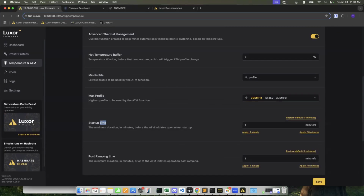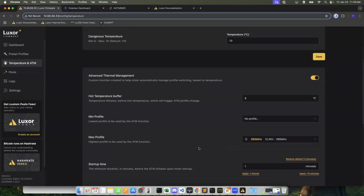And then you have two more options, startup time and post ramping time. These two basically define the time limits that ATM engages with temperature. So after startup, when do you want ATM to engage? Typically, we say 1 minute. Just get in there and start measuring temperature and keeping the miner safe as fast as possible. Post ramping time. Since the miner ramped up to whatever profile, when do you want ATM to re-engage and evaluate temperature? Again, 1 minute. Get in there and start evaluating temperature.